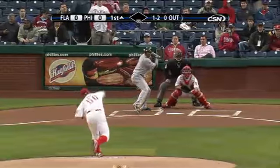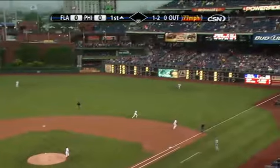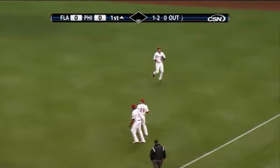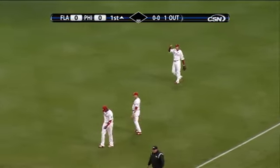1-2 the count to him. And that one's looped in the air, shallow right, Utley on the run. And the wind brought it back a little bit, and there's out number 1.